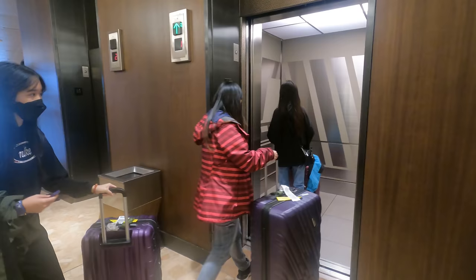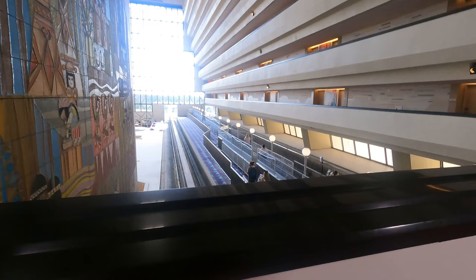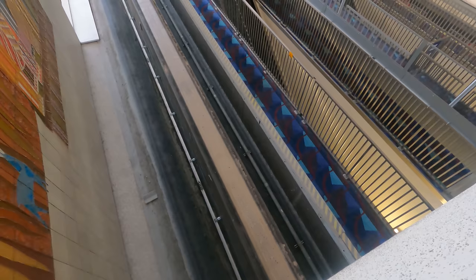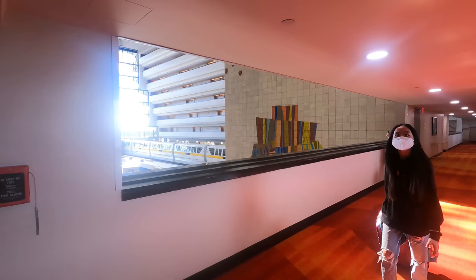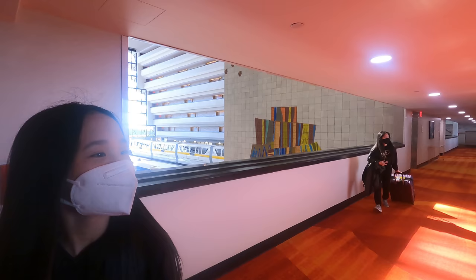There's 15 floors in this place and we're on the 6th floor. Oh, that's where the monorail comes. We're just above the monorail. It's like well colored, you know? It's fun looking, you know? I know.